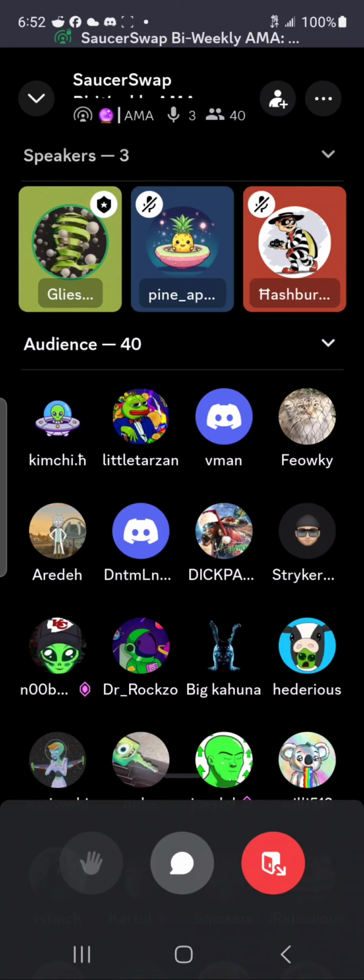We did recently publish some extensive developer documentation that outlines everything anyone would need to call the SaucerSwap smart contracts. So if you're working on a wallet or any other project on Hedera and want to interface with the SaucerSwap smart contracts, that documentation is available at docs.saucerswap.finance.